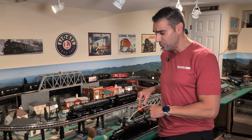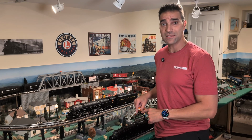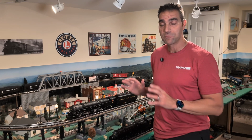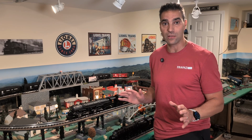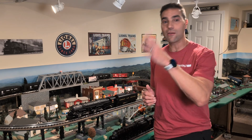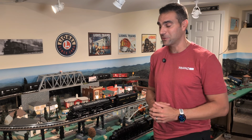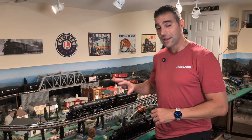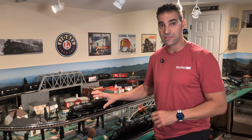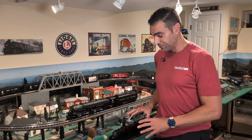But basically, when you get above speed step 15 on this thing, it is almost uncontrollable how fast it is going. It is the only locomotive in my fleet that I've actually had to put speed control on. Because if you go and turn that knob by mistake, it will take off down the line and shoot off the rails. That's how fast it is. You guys will see in a minute what I'm talking about. So I would actually argue that the TMCC version has better speed control at lower speeds than this does.